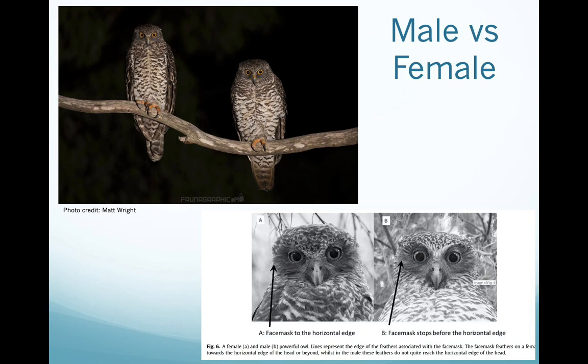You're not always going to have a male and female bird sitting side by side presenting themselves nicely on a branch for you. And depending on what angle you're looking at them from, or whether or not they're puffing up and manipulating the shape of their head, it's not always going to be easy to look for these features. Thankfully, the team down at Deakin University in Victoria recently released a paper in February this year which explains how to sex powerful owls by looking at photographs.